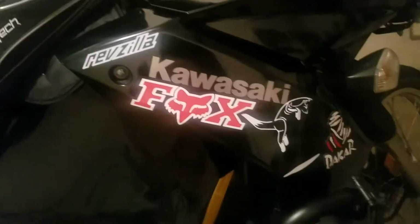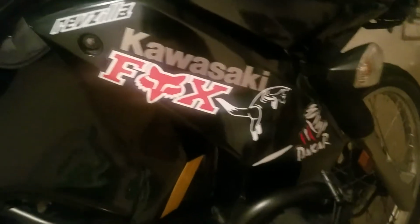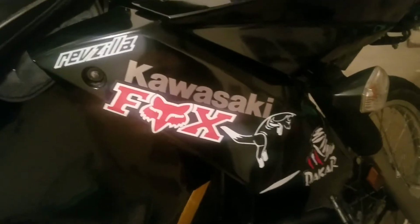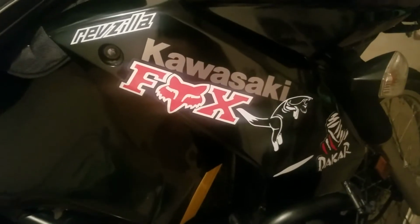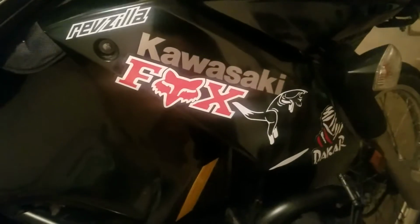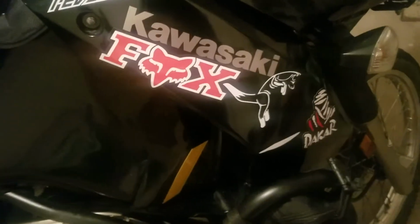This told me right away the bike wasn't charging. It read 12 or 11 point something. I knew right away the regulator went bad. What's good about a bike like this, I think all motorcycles, you could jump start it and you really don't need the battery.